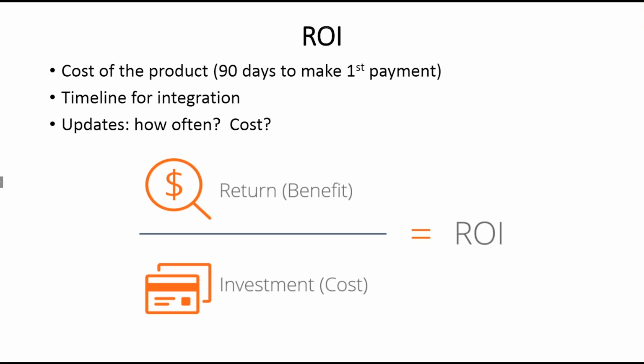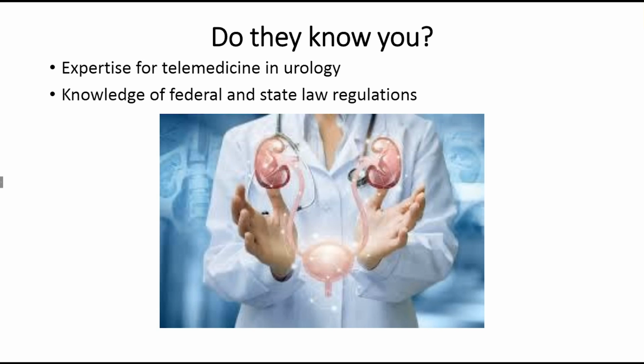You want to look at the return on the investment by identifying what is the cost of the product. And it is reasonable today to ask the vendor that once you sign a contract and make a down payment, they allow you 90 days in order to make your first payment, because it will take you at least that long to be reimbursed for your telemedicine visits. You want to also know the estimate of how long it's going to take for the integration. And then you want to ask about updates, and that they should be at least once a year. And also, there should be no cost for updates for their program.